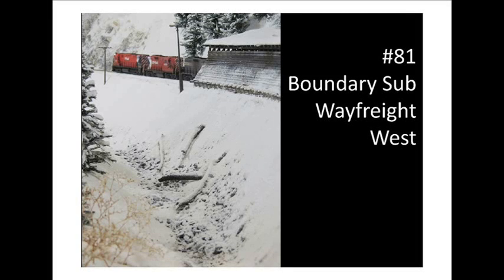The N-scale Columbia and Western Model Railroad was built primarily for operations. Let's tour the line across the Boundary Subdivision with the Boundary Sub Wayfreight West number 81. But first, a bit about the prototype.